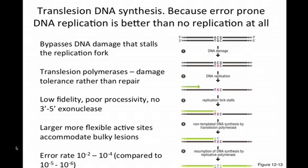Okay, so sometimes you have a situation where you can't get repair for whatever reason. And error-prone DNA replication is better than no replication at all. So we have translesion DNA synthesis. Basically what it does is it bypasses DNA damage that stalls replication. So here's your sequence and you have some DNA damage, which causes this big X here. During DNA replication, it's going to come up to the point of damage and stall. Then a translesion polymerase, a different DNA polymerase, is recruited and basically does non-templated DNA synthesis just to get past that damage.